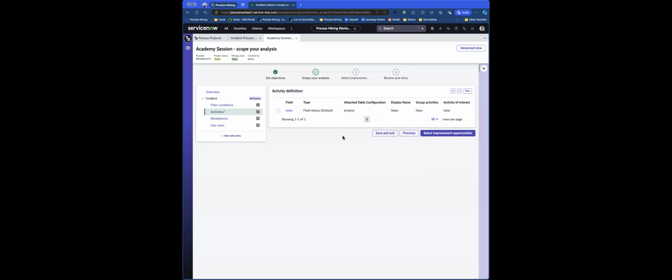You can have multiple activity definitions. So in this case, maybe I also want to add assignment group. I can do that too.